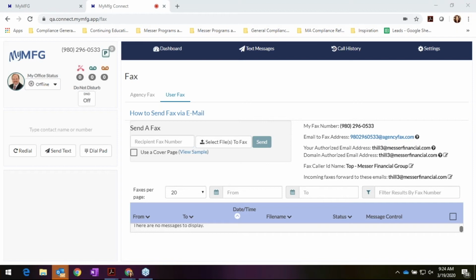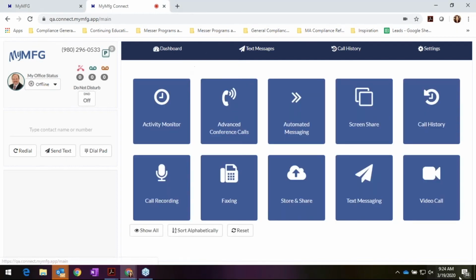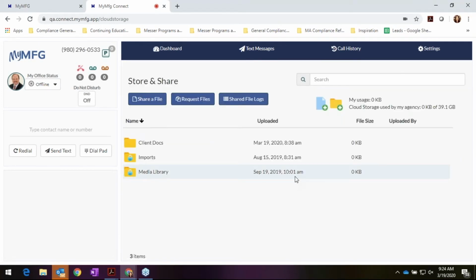The subject would be the fax number, which would show as the sending fax number, and then you can just add attachments. So the attachments to the email would be the actual fax that is sent. If you've used any sort of e-faxing like this, you're probably familiar, but I wanted to give you a brief overview of that.